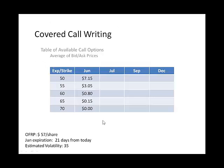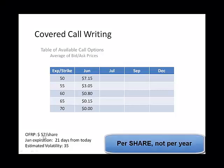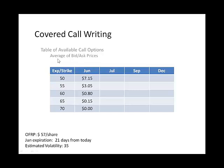Here's an example of what data looks like when it's presented. We're looking at this stock, Options for Rookies Premium, priced at $57 per share. And this is a table of the available call options using the average of the bid and ask prices. I did that for a specific reason. I'd rather look at one number, like the 7.15, rather than the bid and an ask. I'd rather you see fewer numbers right now so that it's easier to see what's going on. And I left these columns blank, and we'll fill them in later. I'd like you to be able to concentrate better on a small number of numbers.